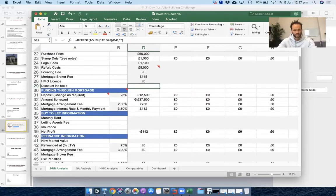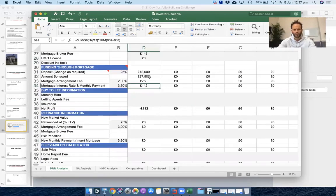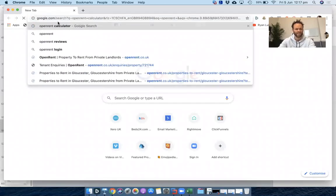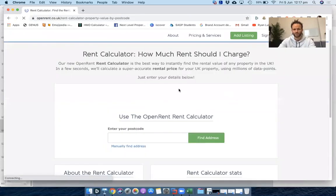So then we have here, if we're going to fund it through a mortgage, 25%, you'd be putting 12.5 grand down on a 50 grand balance, your mortgage arrangement fee and your mortgage interest rate. Now, what I then do for the monthly rent, I tend to jump over to the Open Rent Calculator and just get a quick guide of what the rent might be.